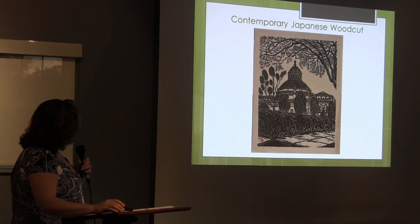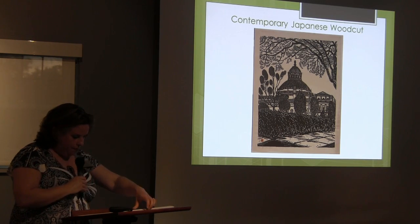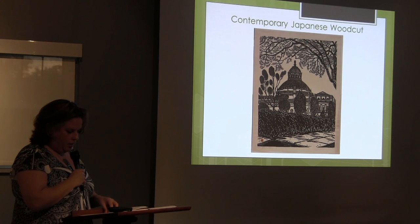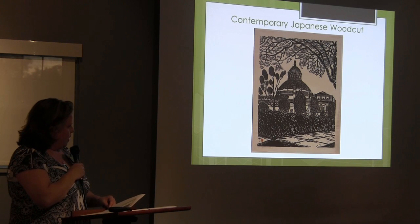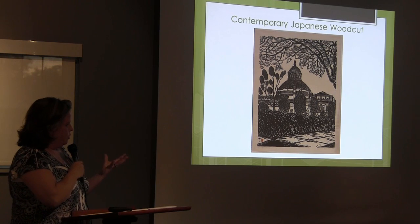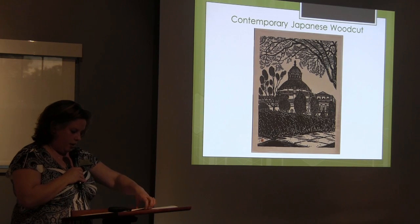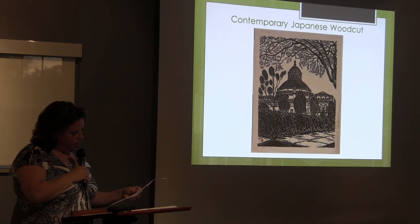Let's see. Contemporary Japanese woodcut. This is by Hiratsuka Omichi, and it's a woodcut of the Library of Congress, and it is in the collection of the Library of Congress. It's from 1966. He was born in Japan, but lived the second half of his life in the Washington, D.C. area. So you're bringing together, like Yoshida, who traveled the world, images of other areas of the world, but with a Japanese sensibility.